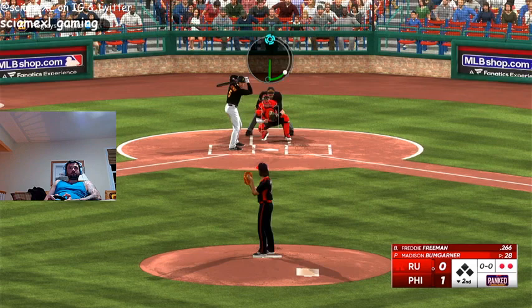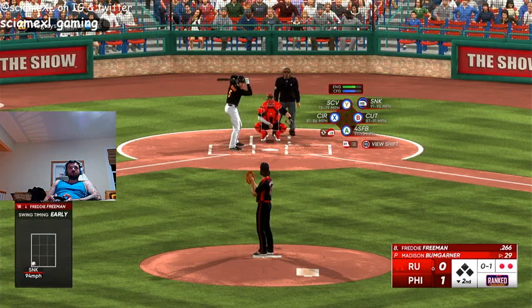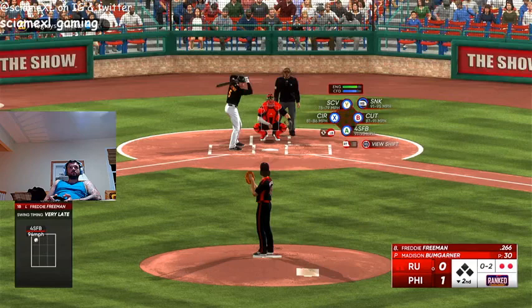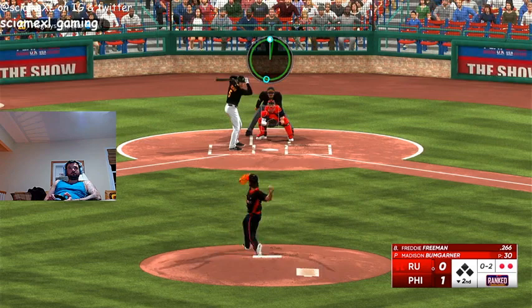Here comes Freddie Freeman up to hit. And first offering is fouled off. And now the lefty. That one pushed foul, out of play off to the left. The 0-2. Swing and a miss. Struck.